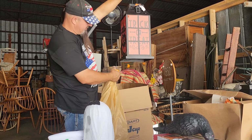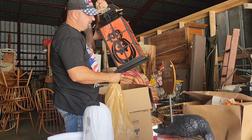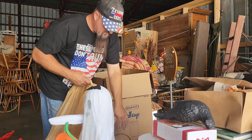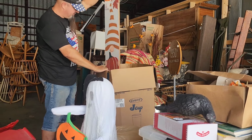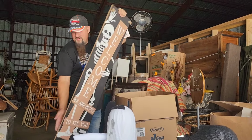But that's still pretty cool. Try me. Does this one still work? Can't tell. It does, but it's very, very faint. But okay, that's still a cool piece though. That's probably a good 15, 20 bucks. We got some mats, some welcome mats, and then just some decoration stuff like this. Halloween one side, Thanksgiving on the other.